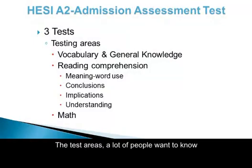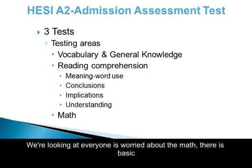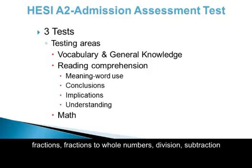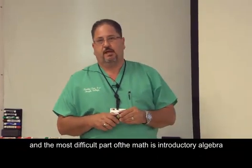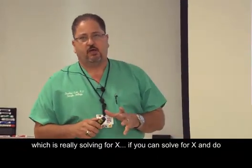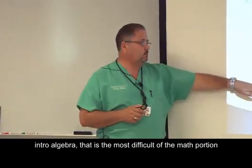The test areas. A lot of people want to know, well, what am I going to be tested over? Well, really, we're looking at 3 big areas. Everyone's worried about the math. There is basic arithmetic, metric system, whole numbers to fractions, fractions to whole numbers, division, subtraction. And then the most difficult part of the math is introductory algebra, which is really solving for x. If you can solve for x and do intro algebra, that is the most difficult of the math portion.